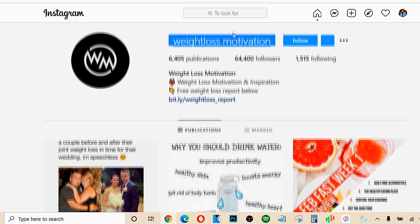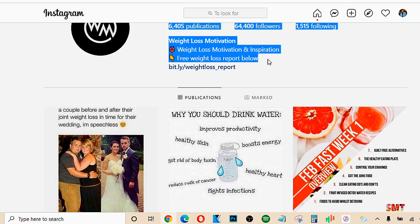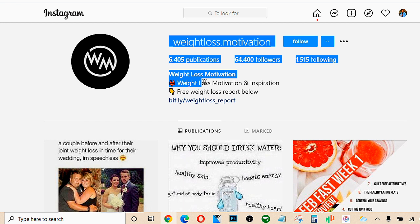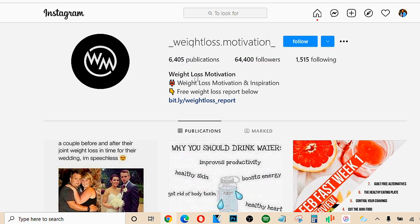Something like that. You want to make sure the bio is very specific, so the bio has something related to it. So this says weight loss, motivation, inspiration. You could say, how to improve your relationships and find your dream guy, if you're helping women. Whatever the product that you're promoting has to do with, we want to put that in the bio. So when someone hits this page, they're going to be able to follow us because they understand what it's about.